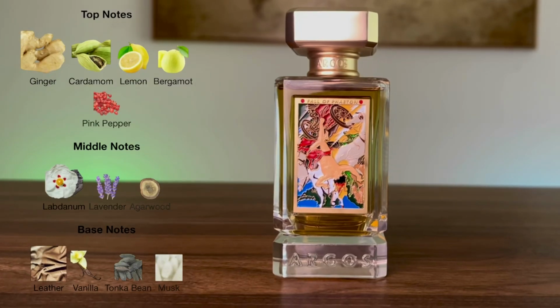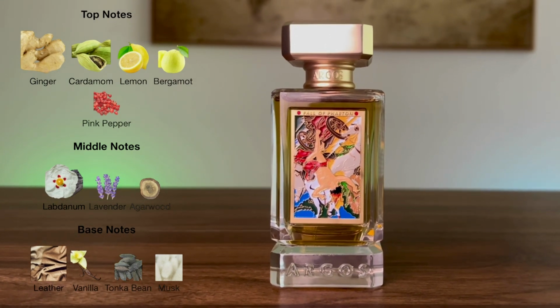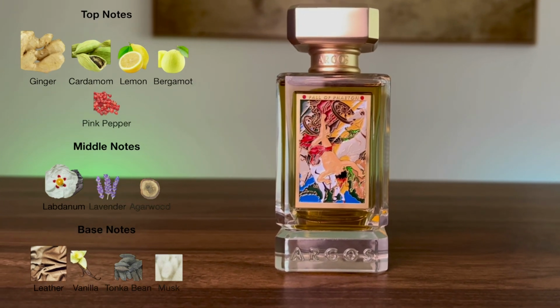It's an absolute compliment magnet, absolute crowd pleaser. This is just so phenomenal in every way. And as we have come to expect from the house of Argos, this is a beast mode performer. This one I think is my favorite from the house of Argos, one that I absolutely highly recommend, Frag Styles approved. This has a score of 4.5 or better. That makes it better than a 9 out of 10, and I absolutely concur. This is a gem of a fragrance, likely the best from the house, from Argos, Fall of Phaeton.